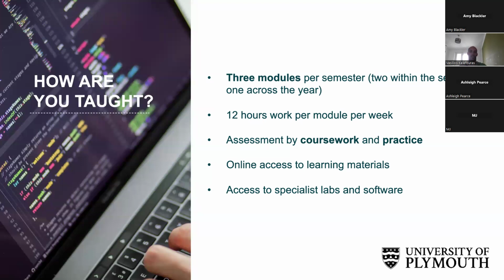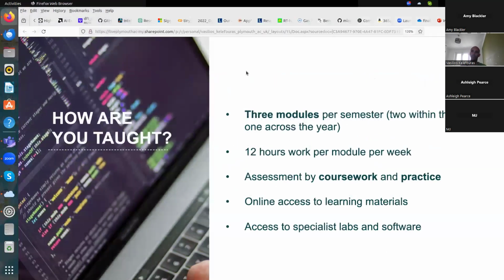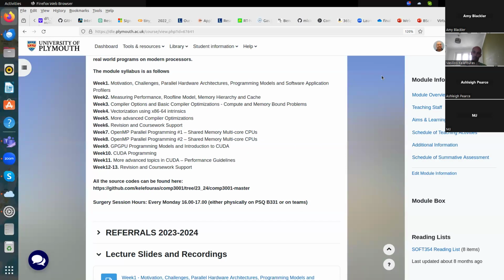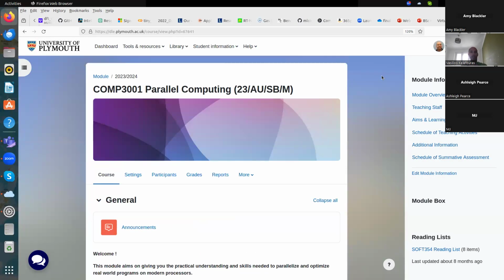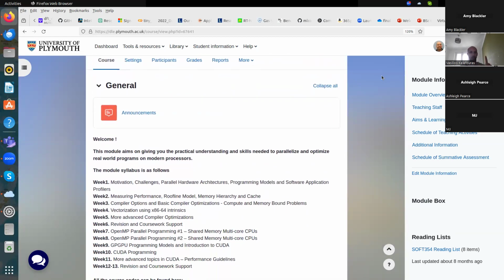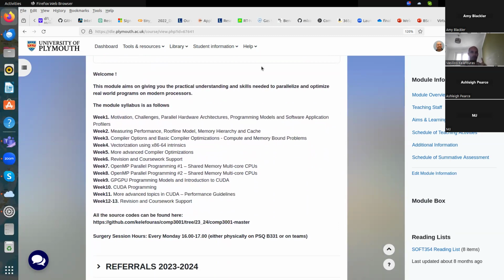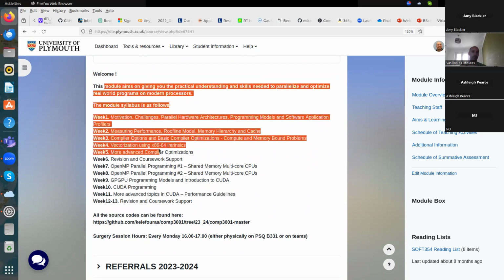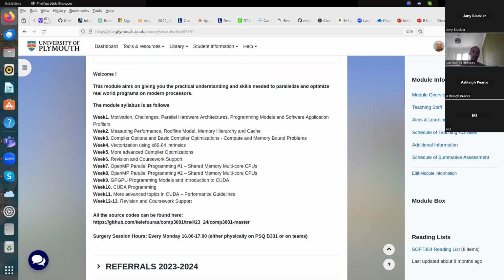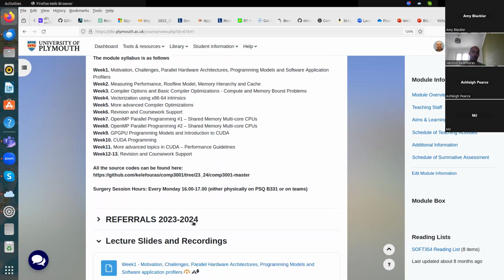And also there is online access to learning materials. So each module has a web page like this. For example, this is from a module that I teach, parallel computing. Each of the modules that you're going to do has a page like this. Here, for example, I include the syllabus, what is going to be delivered every week, and a link with all the code that we're going to use in the module.